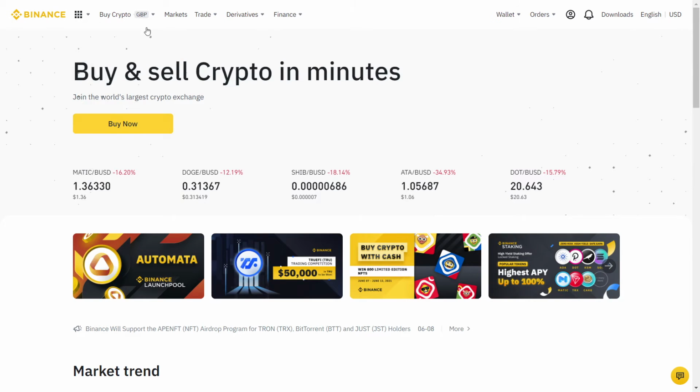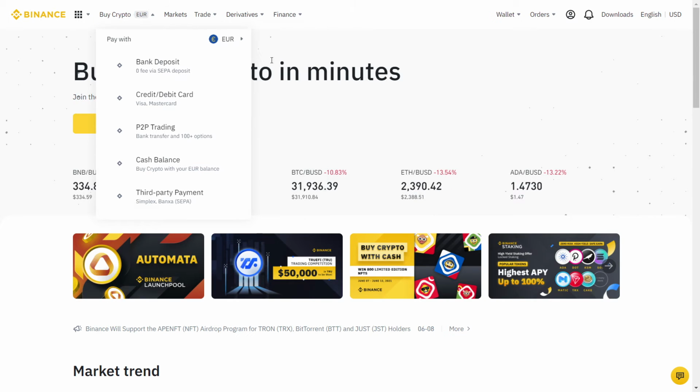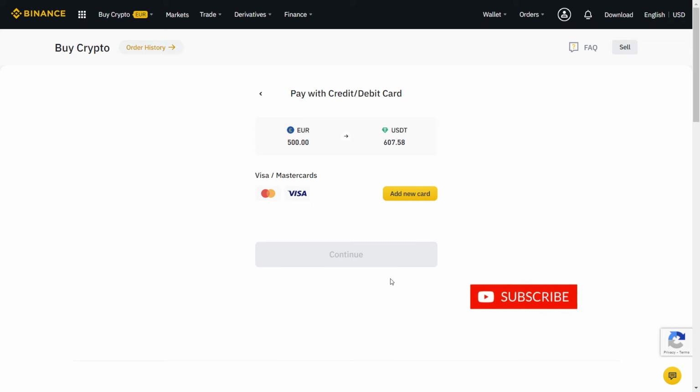Once you're verified, mouse over Buy Crypto and select your currency. You can use credit or debit card, bank transfer, and other methods depending on your country. Type in the amount you want to buy and which cryptocurrency. Then simply complete the purchase and your Binance Coin will appear in your spot wallet.